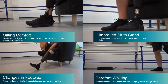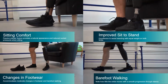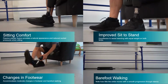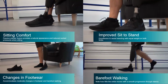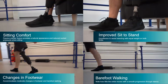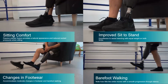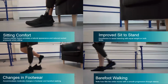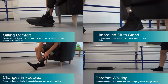The sitting comfort, I used to always think that was more of a cosmetic thing, but it decreases pressure within the socket. Also, from feedback from patients, they're able to relax their leg when they're sitting. So think of sitting on an airplane, and if you're balancing where just the heel is touching the floor, you have to tighten the inner thigh to help keep that foot rotated in and not rotating out where it gets in the way of the drink cart.